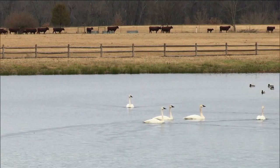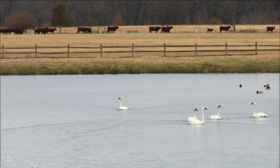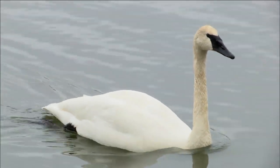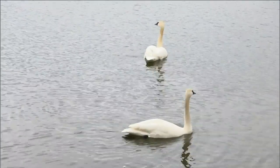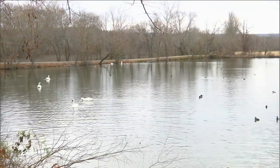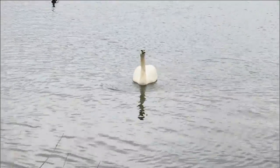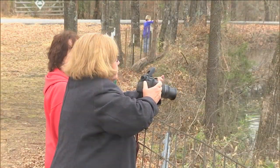I guess the first time, like many people, when they see them for the very first time, they're really surprised how big they are. Yes, they are big, and I read somewhere that they're supposed to weigh about 40 pounds. That's a big bird. And the sound that they make. Yes. It's always fascinated me. Yeah, the honking. They really sound like trumpets. They do. I guess that's where they got their name.